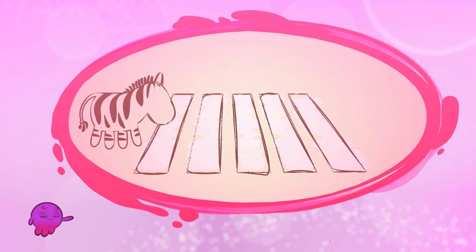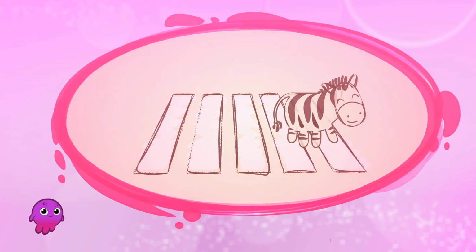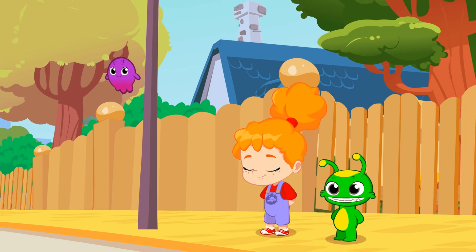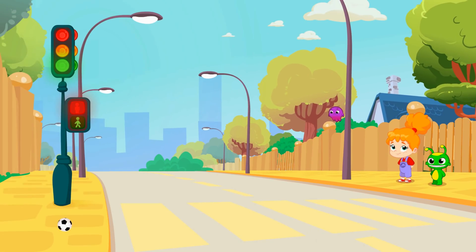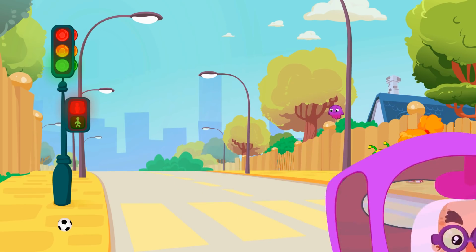Third, look both ways before crossing to be sure no cars are coming. Fourth, wait for the cars to stop completely. All right, ready to cross for the ball? Let's follow the rules of road safety. First, look for a crosswalk. Haha, that's it. No, Groovy, not yet.